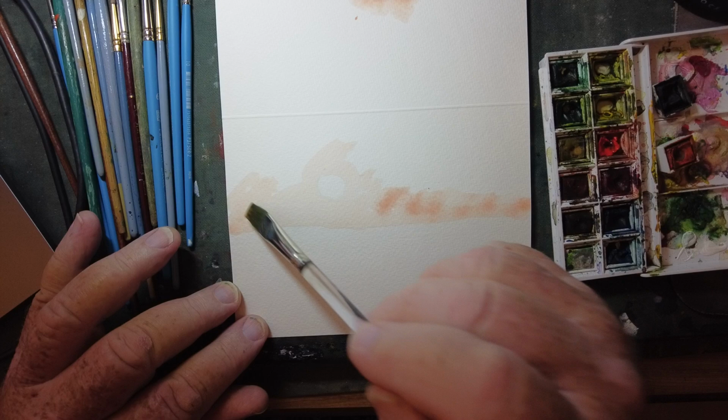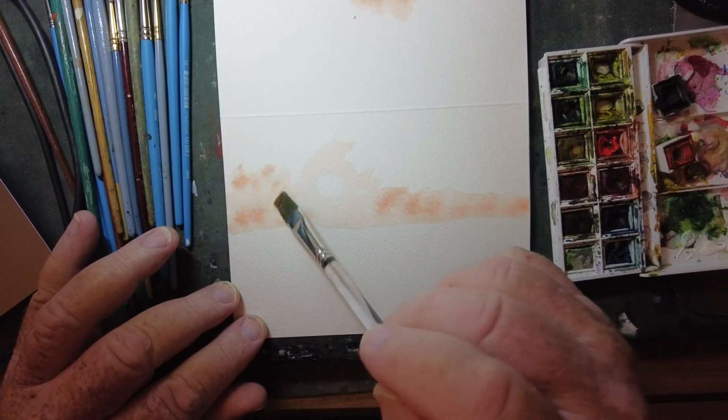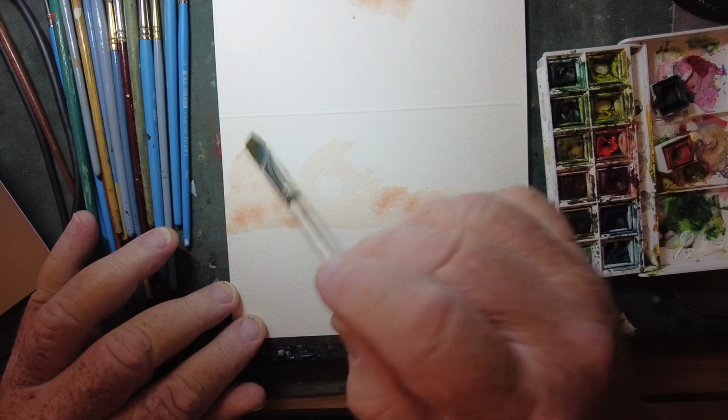Just put that darker orange here close to the bottom, and we'll bring it up as we get to the top.